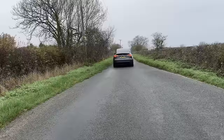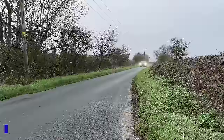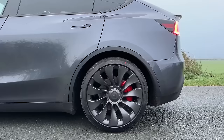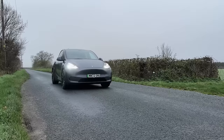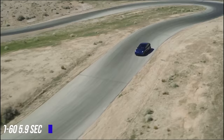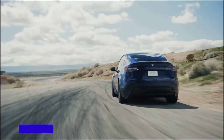Let's talk some numbers. The Model Y in China has undergone enhancements. The performance variant achieves a remarkable acceleration from 0 to 60 miles per hour in just 3.7 seconds, reaching a maximum speed of 155 miles per hour and boasting a powerful 425 horsepower. Moreover, the acceleration of the rear-wheel drive version has been boosted, reducing the 0 to 60 time from 6.9 seconds to 5.9 seconds, while offering an extended driving range of 344 miles.